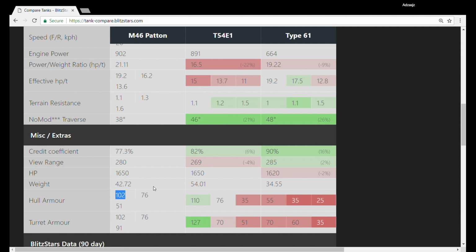Hull armor, 102 at the front, 76 on the side, and 51 at the rear. 76 on the side is the thickest part. This is just the thickest part of the armor, so it does vary. You can bounce shells, and your tracks will absorb shells. But yeah, and then 102 on the front isn't anything to write home about. It can bounce if you're super angled, but you know, Leo PTAs can bounce things too. 110 on the front of the E54E1, but that is not as good as this 102. And then 35 on the rear, which means even more HE will pen you, and 76 on the side.